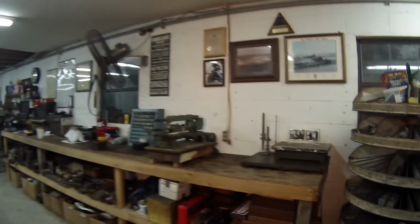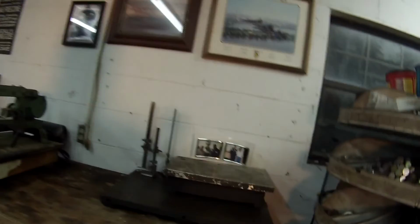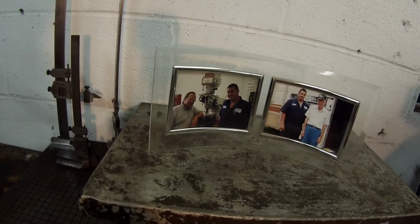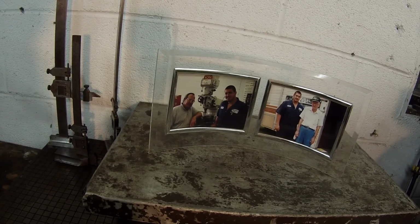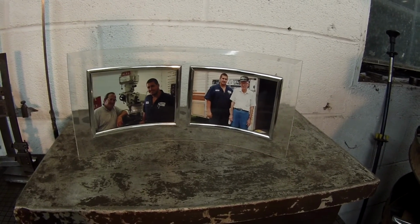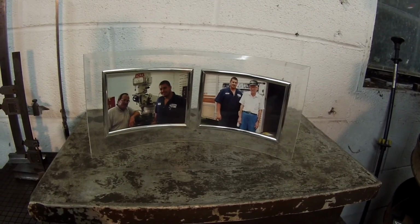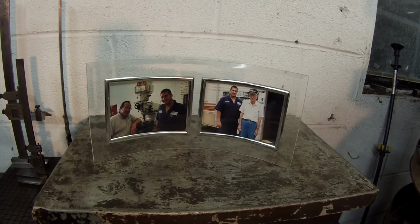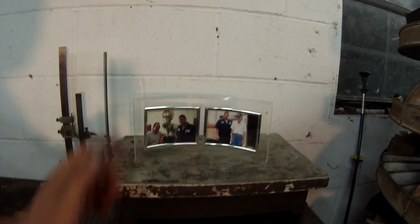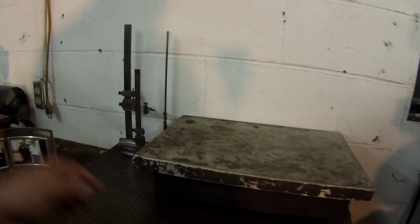So I'm going to grab the camera and come over here, and I will show you this. This is some more pictures. That's me and my dad standing in front of the Acra mill down at the old shop. And the other picture, that's me and my granddad when he was out there working on his camper, and we had a picture taken of us. These are two that I'm going to make copies of, frame, and put on the wall right here. So I just wanted to show you those.